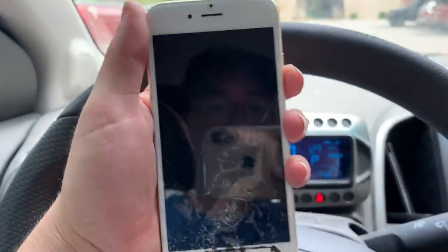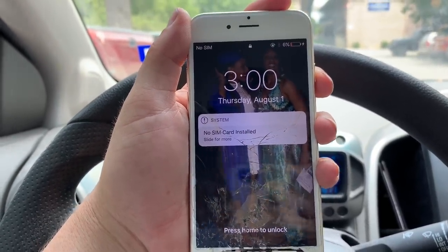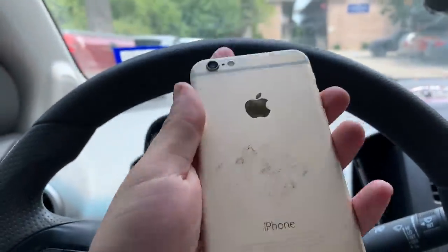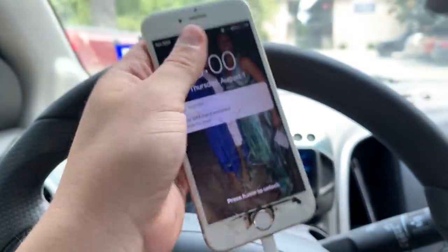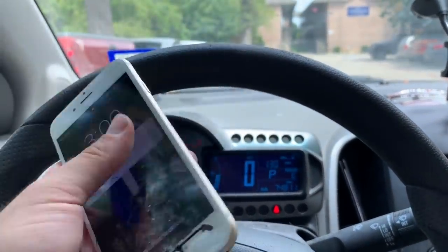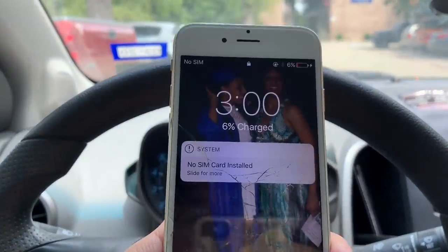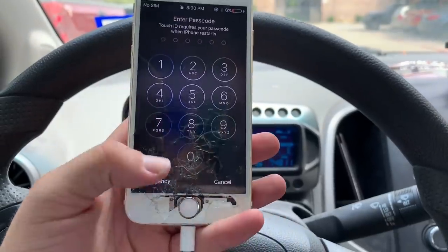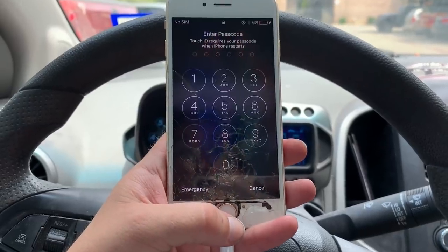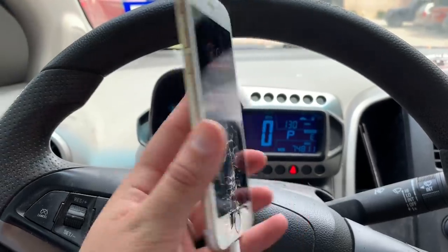Okay. All right, moment of truth. No SIM card. Okay, but I think that's fine, right? You can get a replacement SIM card. Because this is one of the newer ones, right? It's a 6 or something. I guess 6 is not new at all. Let's see if it, well, it works, it vibrates. I'll definitely be able to sell that on eBay.